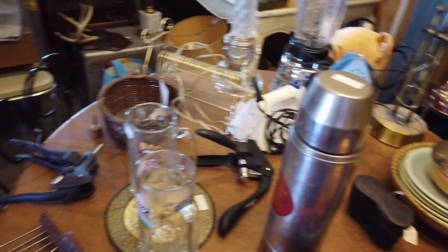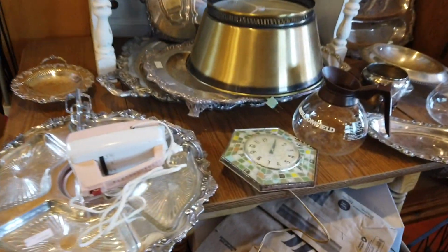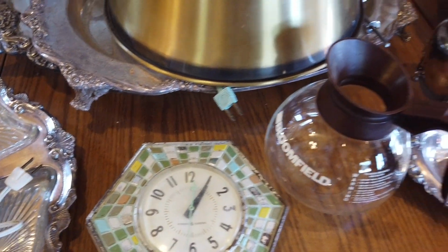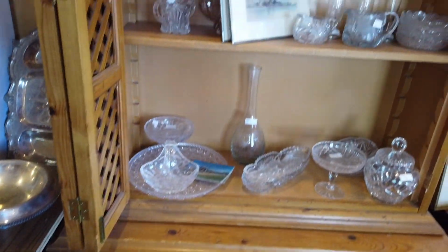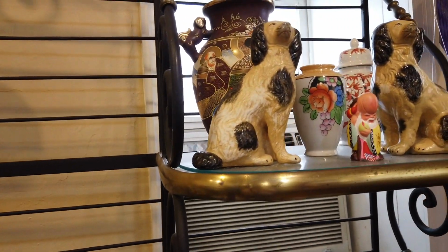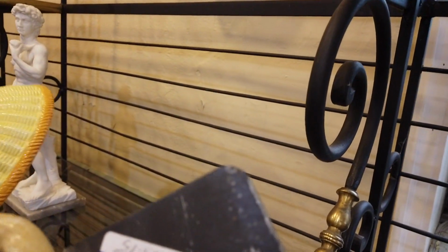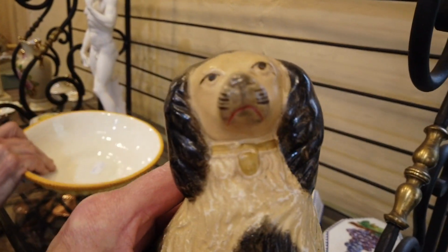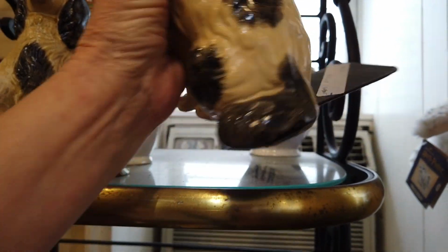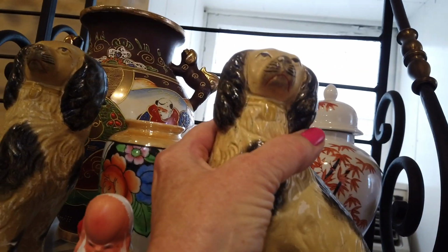Let's go next door, see what we can find over there. Well, this one isn't in the greatest condition, though. I sold one of these. The dog? It's worth a lot of money. Made in Italy. These look like Staffordshire dogs to me, but they've made them into bookends. They're not supposed to be bookends, I don't think.